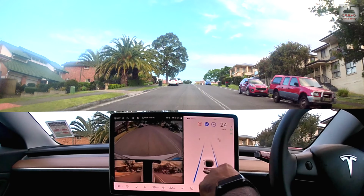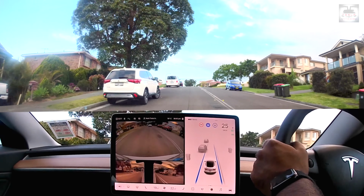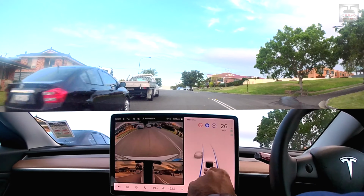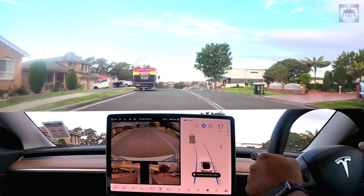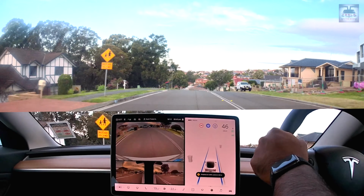So this is an unmarked road, you see, but even so it sees this as a lane for itself, and you can see the cars parked on the other side of the line. Not bad, isn't it? Not bad there. Okay, there is a car behind me. I don't want to antagonize the person, so I may just give it a little bit more throttle and let that person pass.